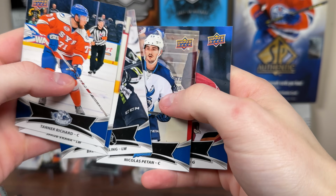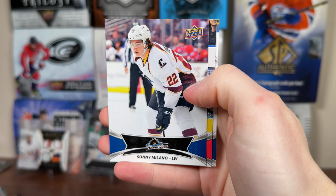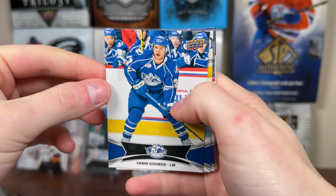There's Brett Sterling again. Nick Patan, AHL ringer, never really panned out. Okay, continue on here. I see Saros on the back. There's Chris Lazar, Sonny Milano. There's Adrian Campe. Dang. NHL pack right here. UC Saros. Dang, some really good players in there. All-star level players in there.